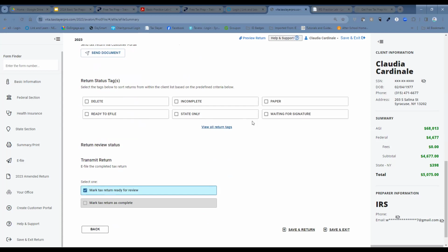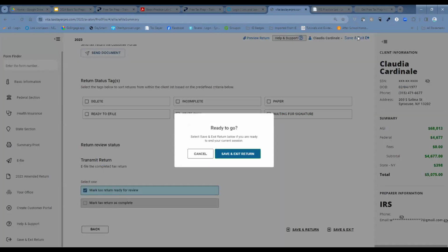And there should be one also here. We make our own return tags, and they will also be able for you to view: ready for review, missing information, or state only. If they're only filing for that state credit, that's where you would do it. And then we are done and we can save and exit.